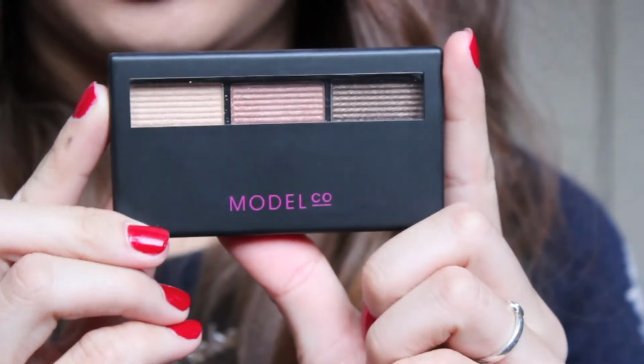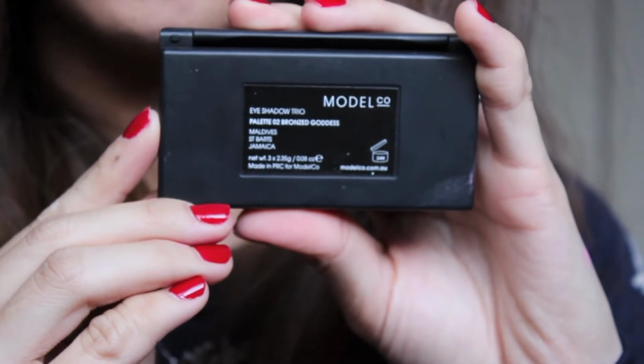So for eyeshadow, I was actually gifted this by a family friend, and at first I wasn't really sure if I was gonna like this palette. It's just a 3-pan palette. The name of the palette is Palette Number 2 Bronzed Goddess, and it's by Model Co. And it's seriously the most simple palette that you can ever imagine. It's so neutral, it's so everyday, and it's so easy.